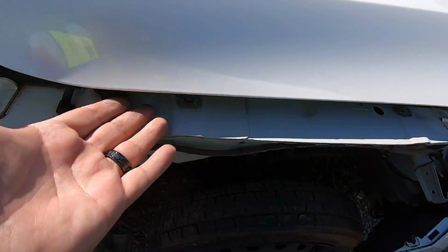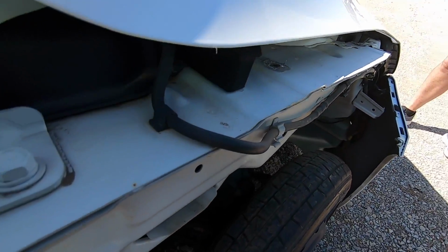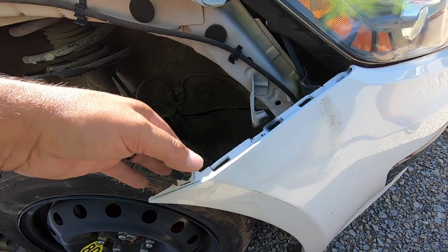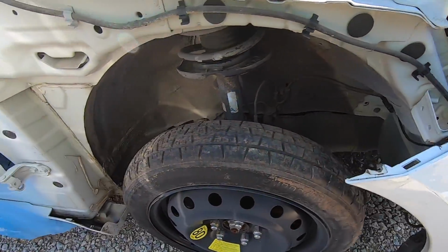There's no damage. The fender apron is perfect. Look at this. It's perfect. You got a little scuff on the bumper here. I'm not fixing that, boys and girls. We're not doing nothing to that.